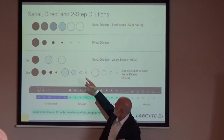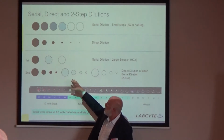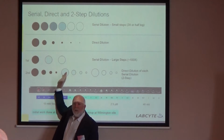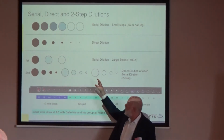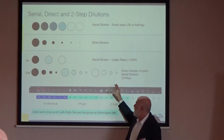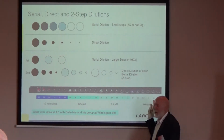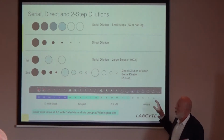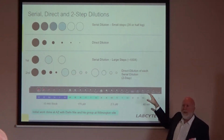So the first dilution would be maybe 100 to 1, and then you could follow up with 1, 3, 10, and 30 drops of each one of those. So you pre-make the mixture, and then by changing the number of droplets, you could basically do all the kinds of half-log plots that you wanted to do for your IC50s extremely efficiently. And if you do the math, this turns out to be the most efficient way to create dilutions.